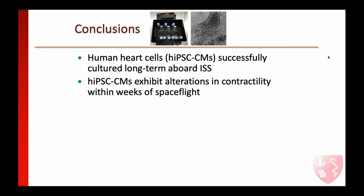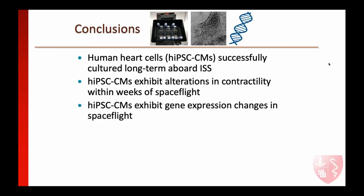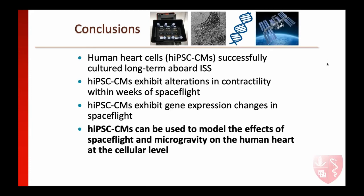These cells exhibited some alterations in contractility within weeks of spaceflight, although it did not change their overall structure as shown by immunofluorescence. They also showed gene expression changes, and in particular, changes in pathways related to mitochondrial and metabolic function. And ultimately, we believe that this is a useful model system that could be used to model the effects of spaceflight and microgravity on the human heart at the cellular level.